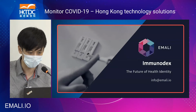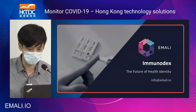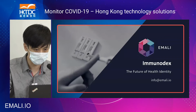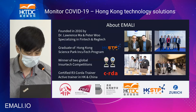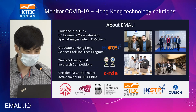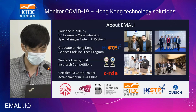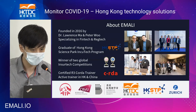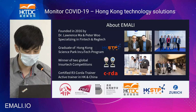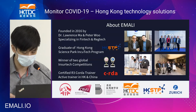So a little bit about us. We are building an application called Immunidex, and it's a future of verifiable health. Our core competency is in privacy, blockchain, and DLT data exchange. What that means is there are certain ways to build blockchain applications, and there's specific ways to build it such that it is legal and compliant. Therefore, our clients are in the regulated industries such as government, financial, and education sectors.